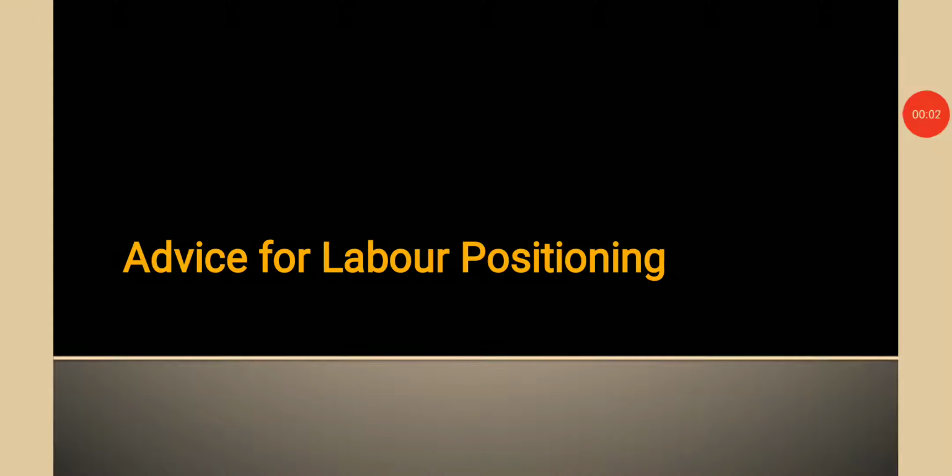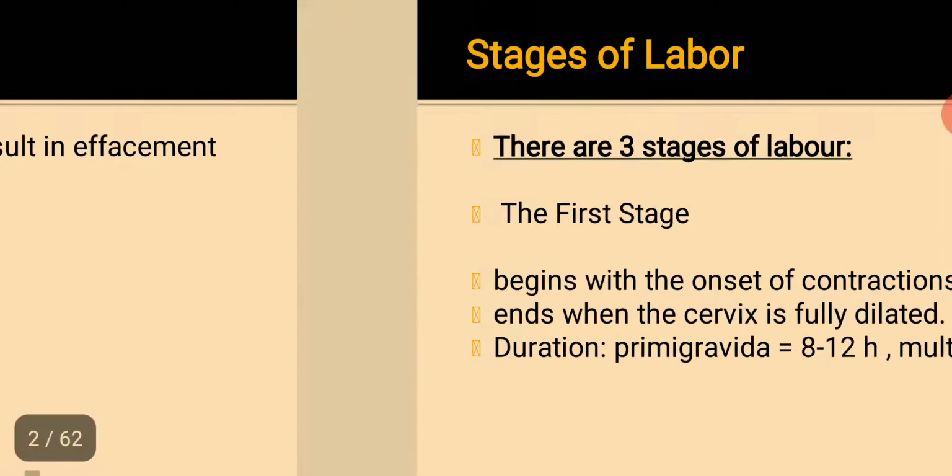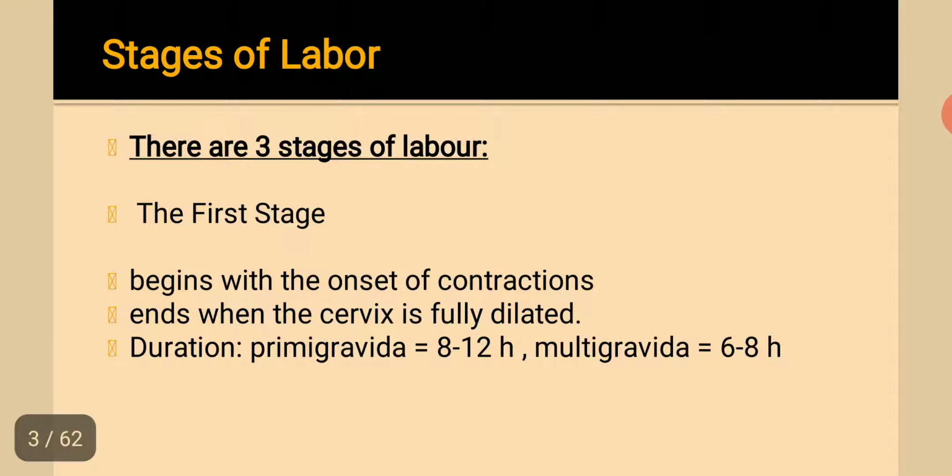Advice for labor positioning. Labor: uterine contractions that result in effacement and dilation of the cervix. Stages of labor. There are 3 stages of labor. The first stage begins with the onset of contractions and ends when the cervix is fully dilated. Duration: primigravida 8 to 12 hours, multigravida 6 to 8 hours.